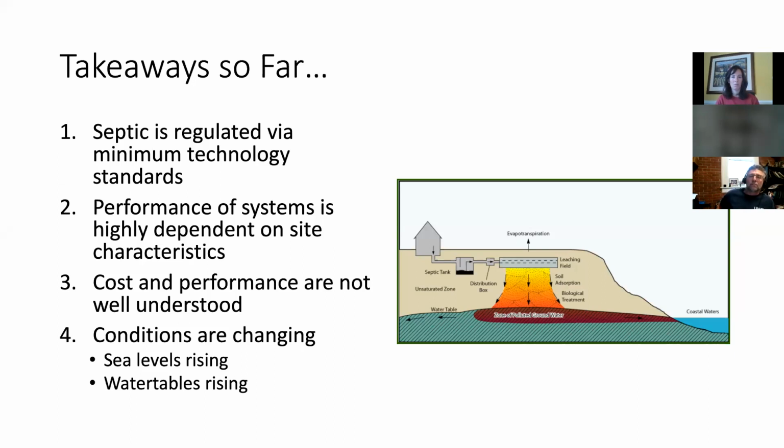We just don't know. And then in the face of all that, we have these changing conditions that both involve, right, sea level rise and water table rise that could make all the relationships that we think we know change. And so determining what margins these systems are changing on is critical.